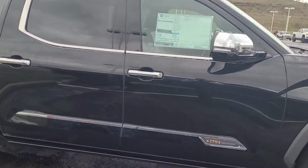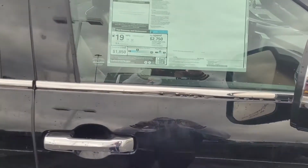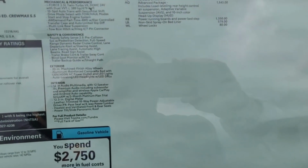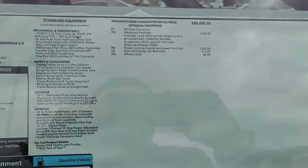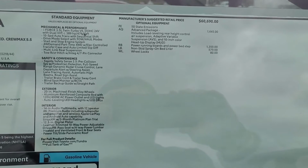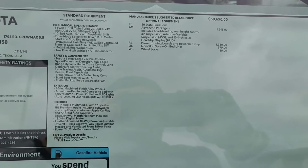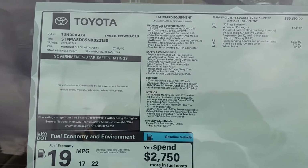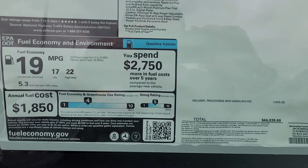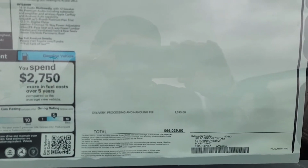First thing we'll take a look at, so you know what's going to be on this vehicle, is the window sticker. And this is going to show you the variety of options that will be on this vehicle. It being the 1794 edition, it is going to have a lot of the bells and whistles on this particular Toyota Tundra 1794. And it's priced at $66,039.